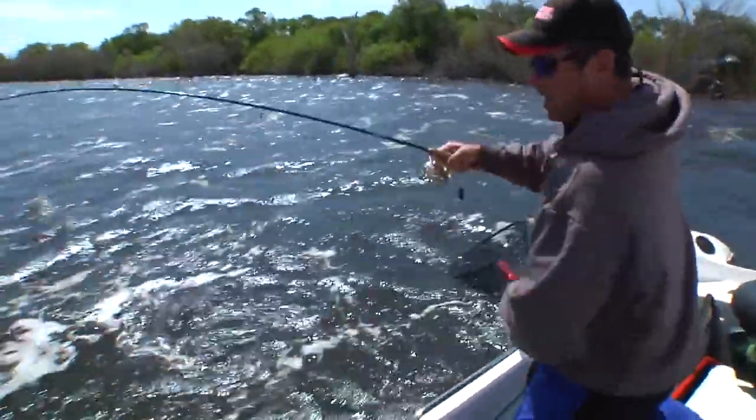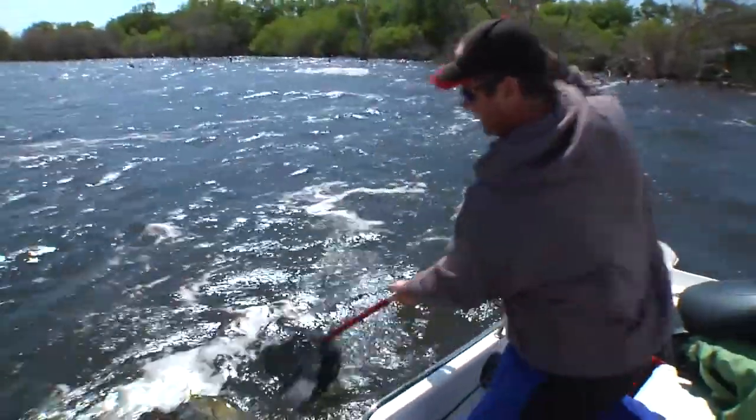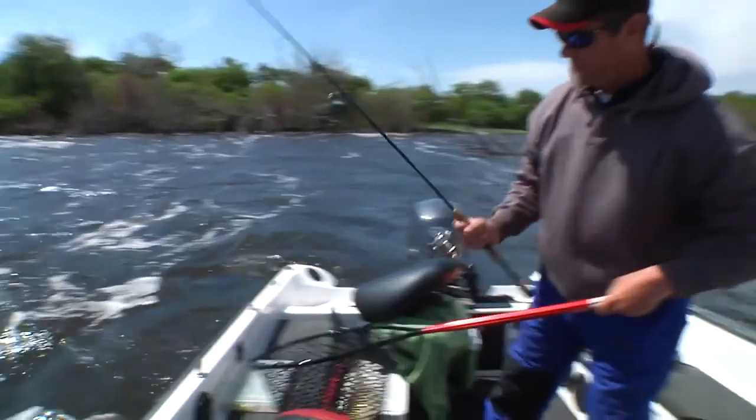This is a nice fish. Got him on that chartreuse pepper moxie. Come here, buddy. Nice fish. Come here. Get him in the boat.